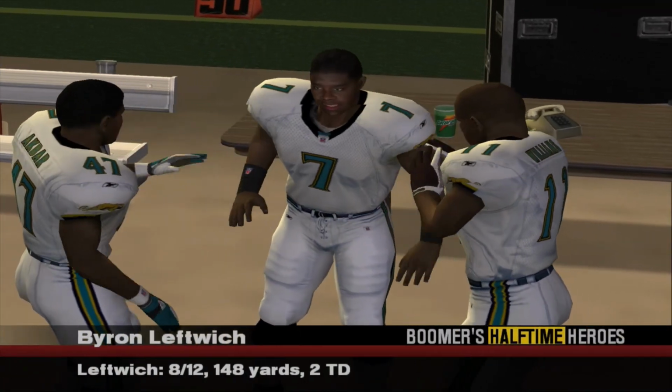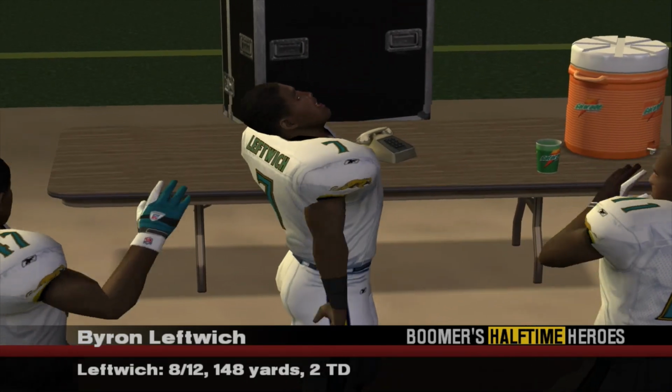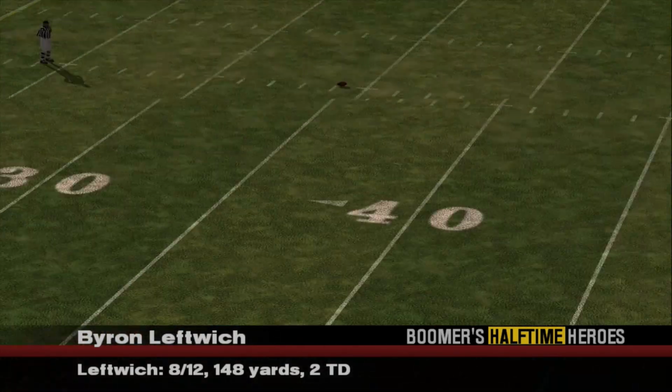It's time now for our Halftime Hero Award, which recognizes the most dominant player of the first half. Duh. This time, there can be no question. Byron Leftwich has taken over this game.